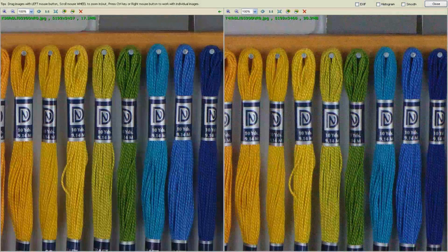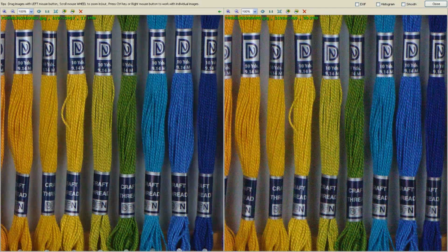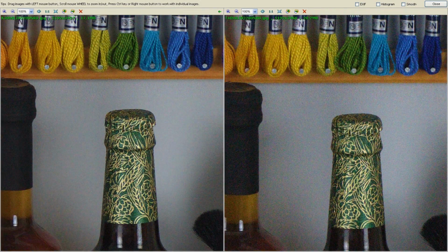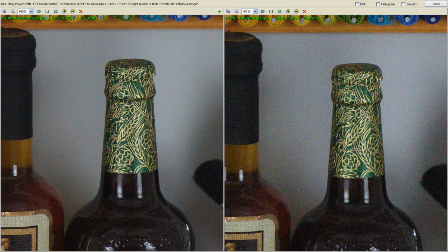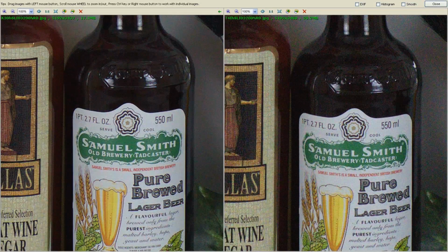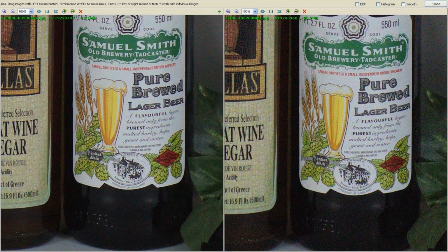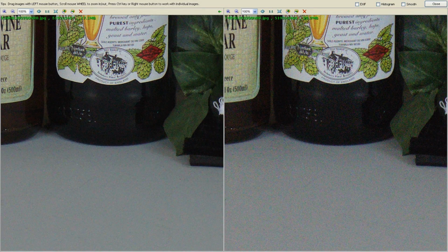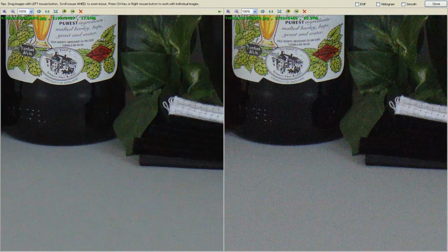Now, when you're talking about both of these cameras, it is important to note that the K30 is the second tier of Pentax. It's not the primary tier, but it's a sub-primary tier. The Rebel series is the entry-level tier for Canon.